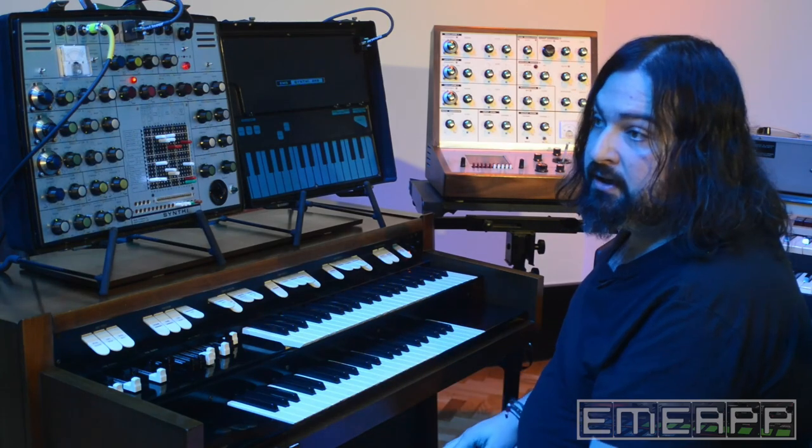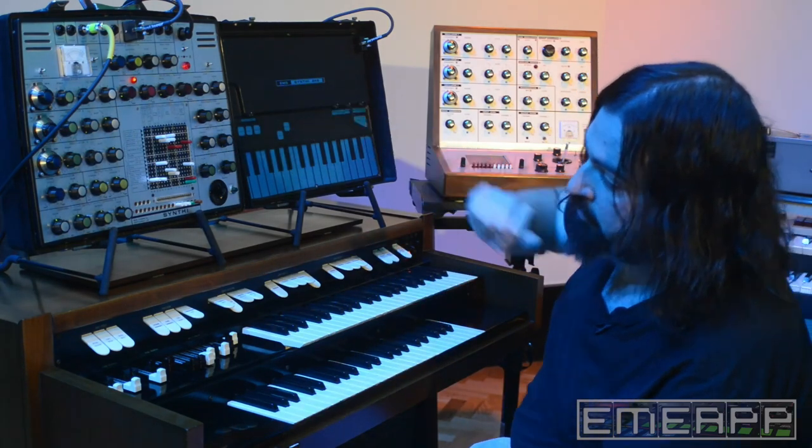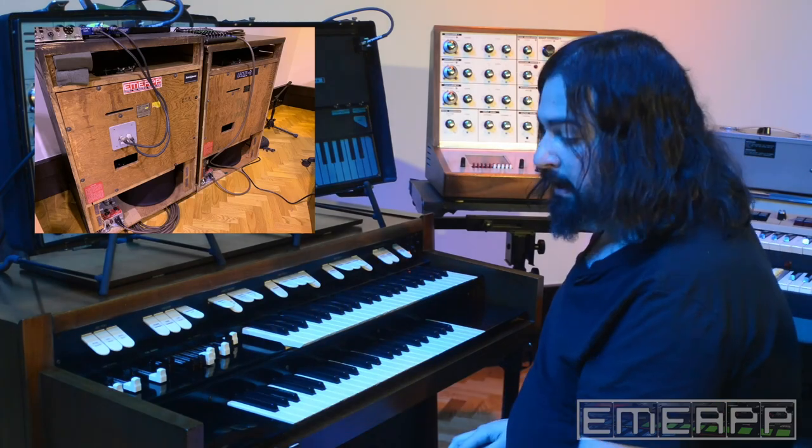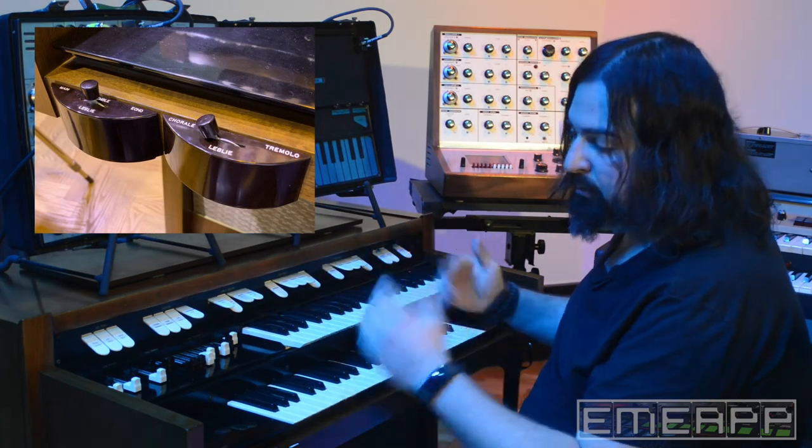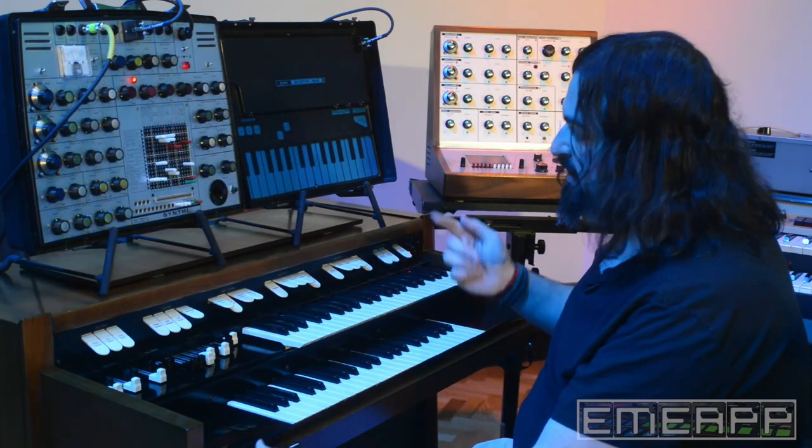However, Rick would actually run the sound of this through its own rotating speaker, which we have over there. And there is a special moon switch over here, which they call it, which allows you to switch between the internal speakers and the Leslie. So this is what the Leslie sounds like.